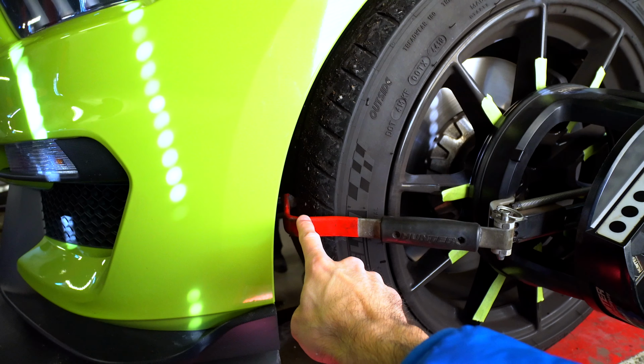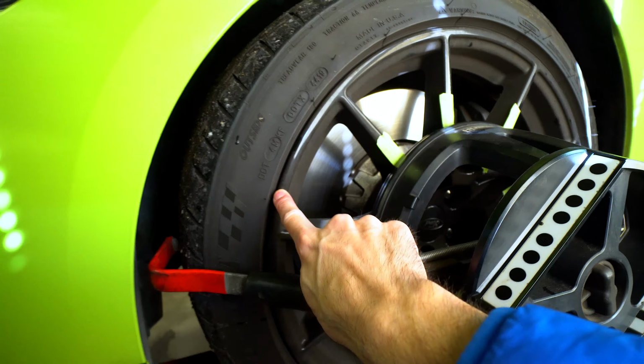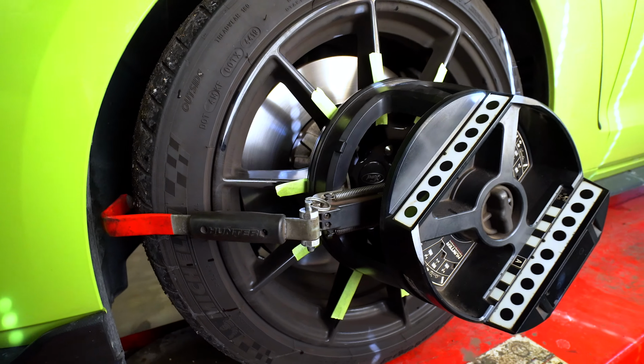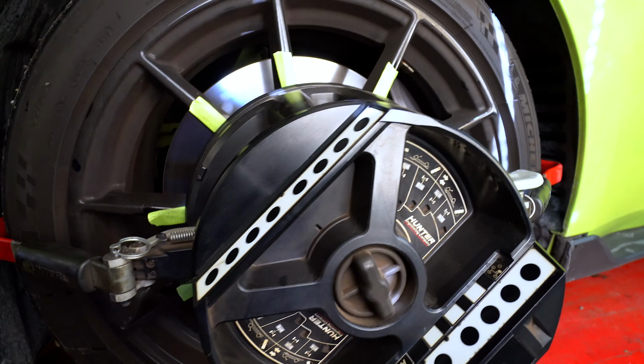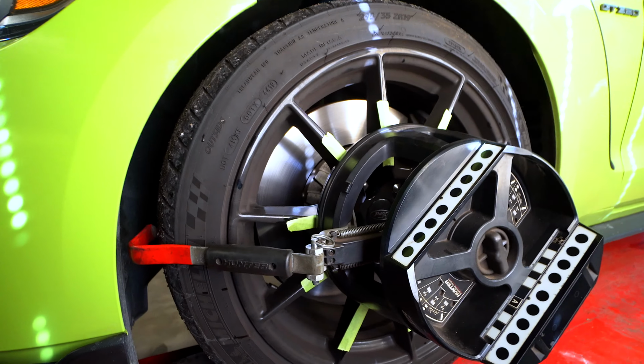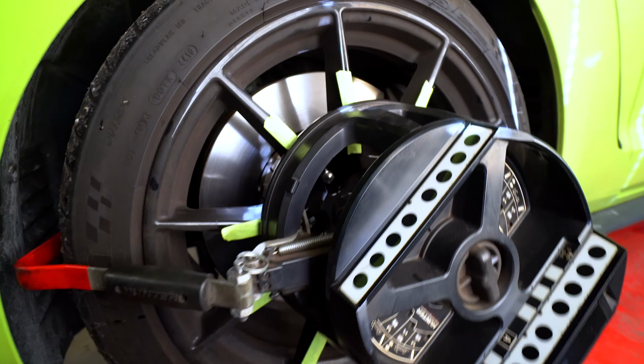And like I said, guys, it's much better to have this on your tire than digging in right here on your wheel. And with the fact that he's taped up the wheels right here, you guys will never have to worry about getting any scratches on your very expensive wheels. And that is a big plus when you're doing an alignment. I've actually had people scratch my wheels and my brake calipers before, and that is not good.